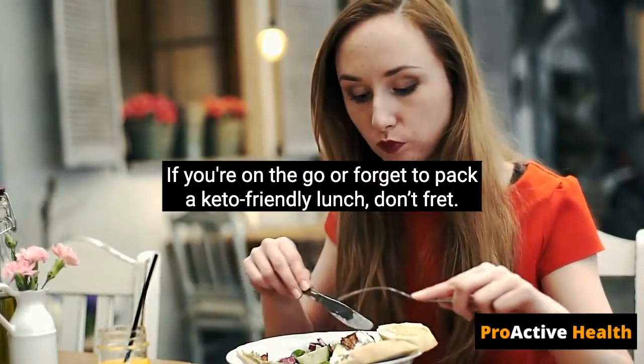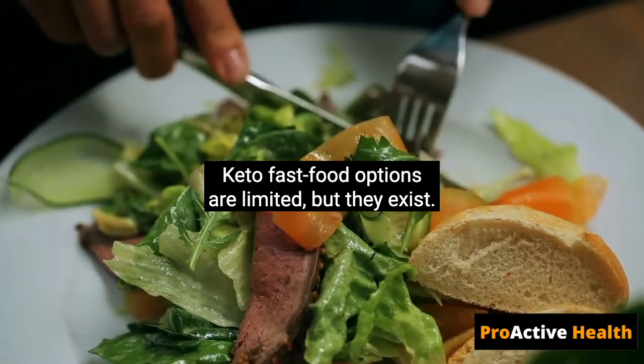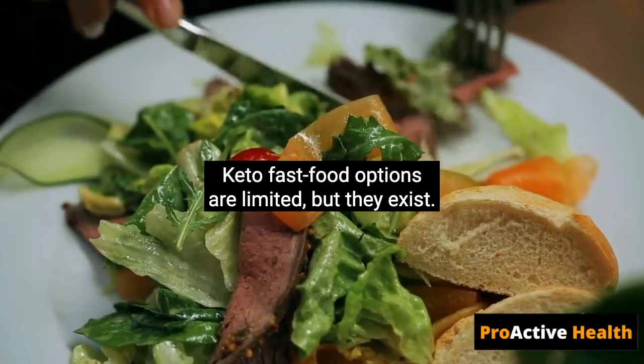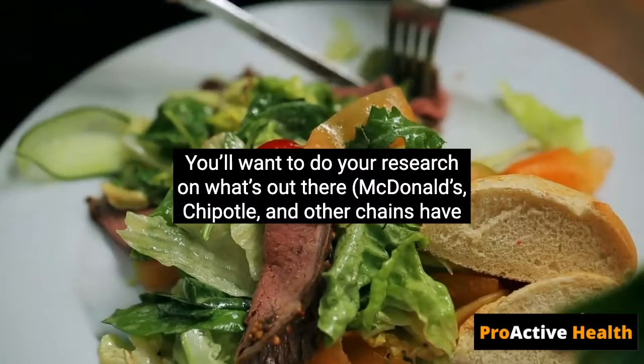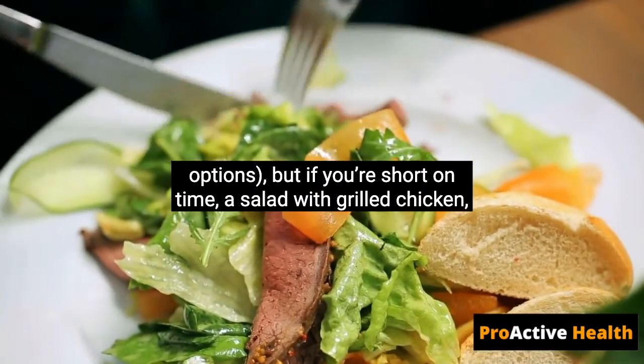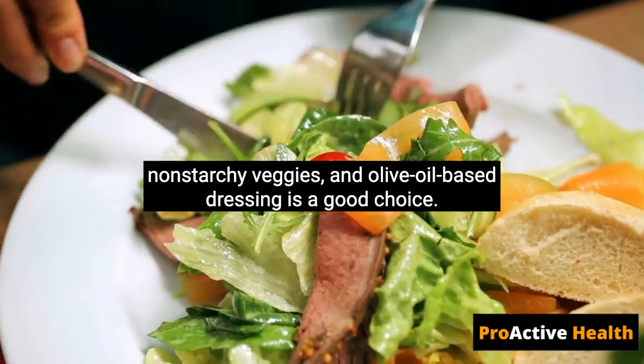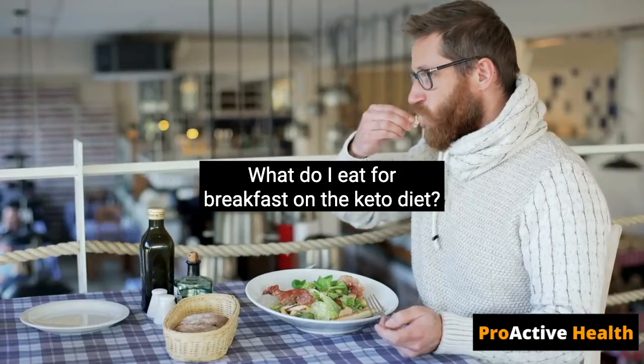What fast food can I eat on a keto diet? If you're on the go or forget to pack a keto-friendly lunch, don't fret. Keto fast food options are limited, but they exist. You'll want to do your research on what's out there. But if you're short on time, a salad with grilled chicken, non-starchy veggies, and olive oil-based dressing is a good choice.